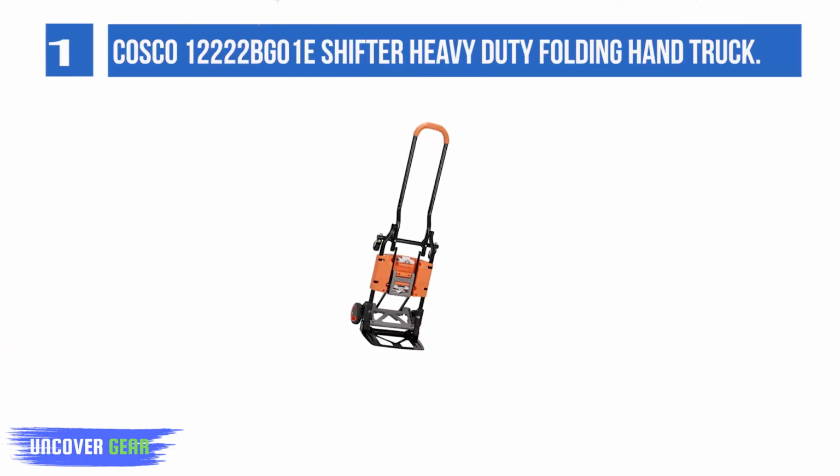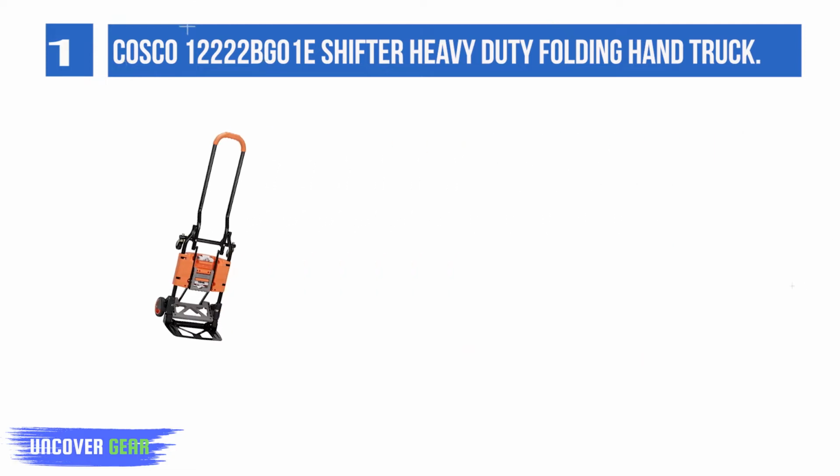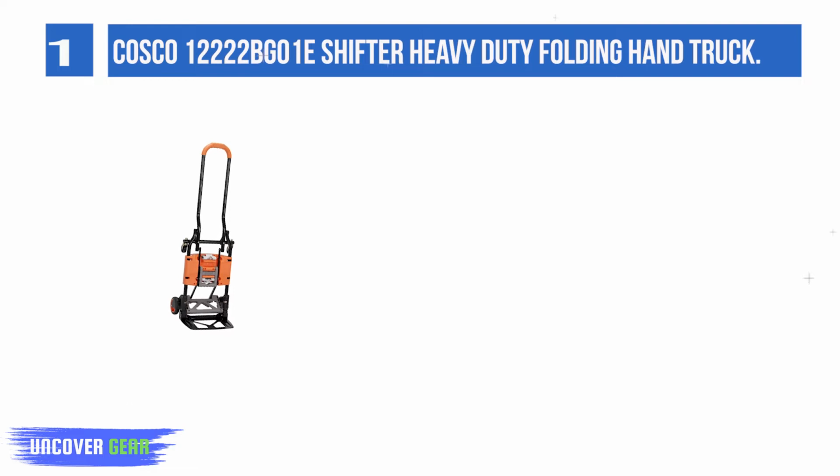List number 1. COSCO 12222 BGU E-Shifter Heavy-Duty Folding Hand Truck. Whether you are moving boxes or unloading the car, simply unfold the COSCO Shifter and let this lightweight hand truck do all your heavy lifting.